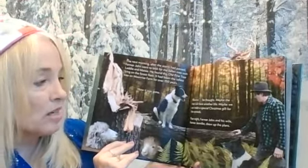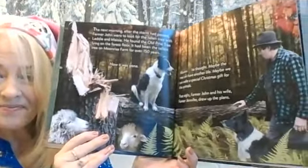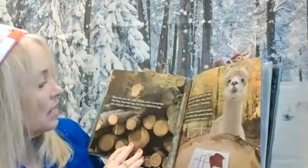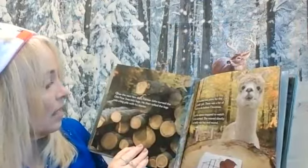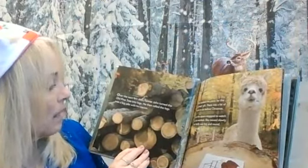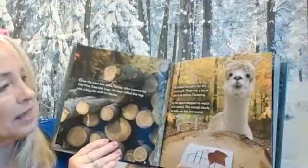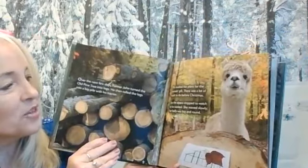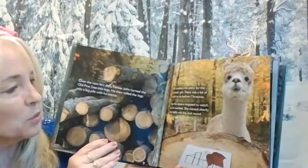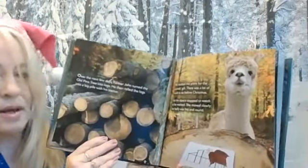That night, Farmer John and his wife, Farmer Jennifer, drew up the plans. Over the next few days, Farmer John turned the old pine tree into logs. He then rolled the logs into a big pile with his tractor. He studied the plans for the animals' gift. There was a lot of work to do before Christmas. Joy, the alpaca, stopped to watch as he worked. She moved slowly. Her belly was big and round.